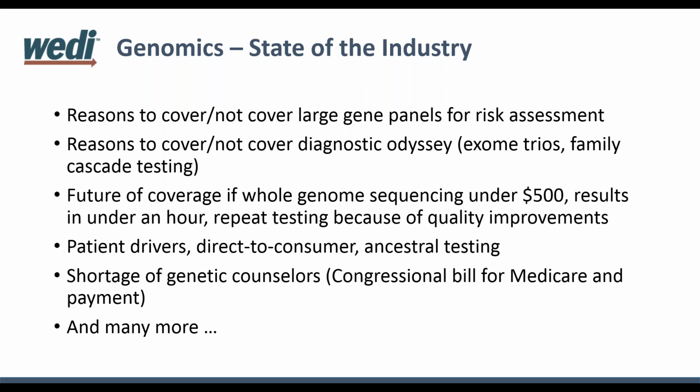What if we can get those results in an hour instead of right now taking a couple of days? What if we can do this testing so cheaply and so quickly, and that over time, as the sequencing instruments improve their quality up to a point where they can say that they can read 100% of all of the sequences correctly, we might do multiple or repeat that whole genome multiple times until the technology gets to that point.